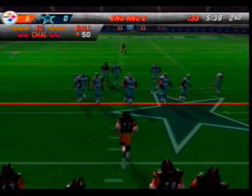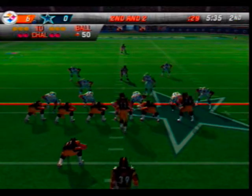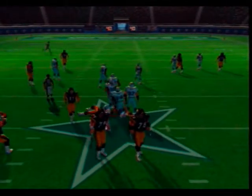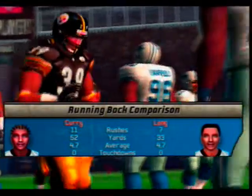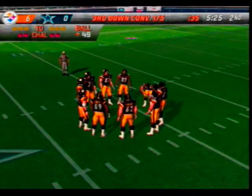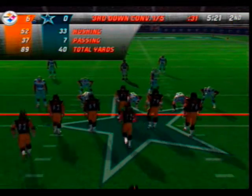Second and two. Ball on the 50-yard line. It's showtime, baby. Get it up. The Cowboys with a four-man front. He takes the delayed handoff. Number 56 comes up to make the play at the 49-yard line. Third down here, they have to reach the 48-yard line to convert.